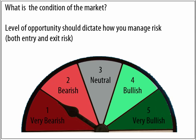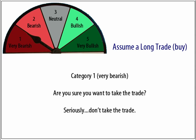Okay, so let me give you an example, just using this 1 to 5 scale. Again, this doesn't have to be systematic. Just the idea: if you had one of those little toy spinner boards on your desk, for example, where you could determine for yourself, is the market a 1, a 2, a 3, a 4, a 5? Is it very bearish? Is it neutral? Is it bullish? Is it very bullish? So you're asking yourself, what's the condition of the market at any time, and that's going to help you determine how you're going to manage a trade. So for example, for the case of this example, let's assume we're taking a long trade.